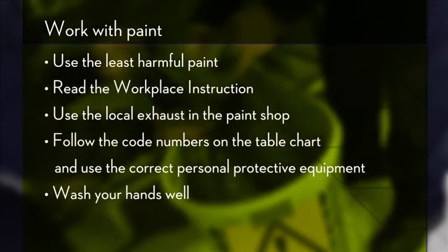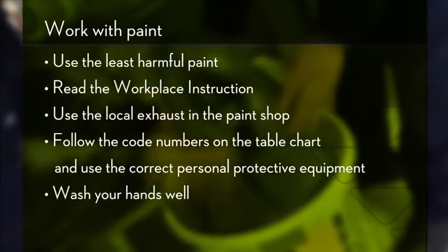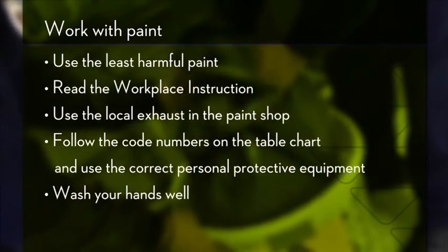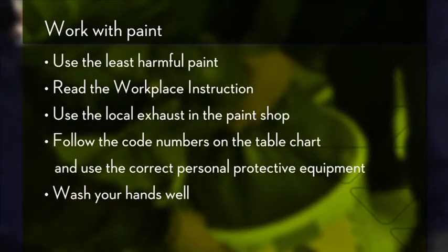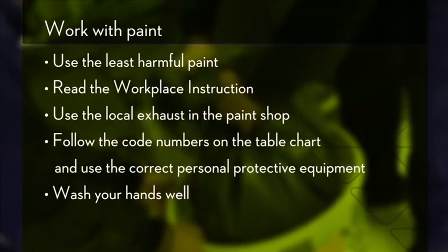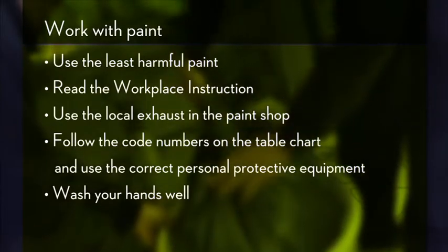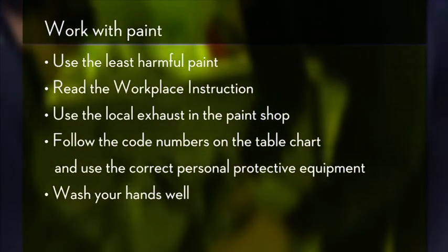Third, remember to use the local exhaust in the paint shop when mixing and cleaning. As long as the exhaust system is working, you do not need to wear a breathing mask. Fourth, check the code number on the code number table chart in the paint shop. Turn the table chart over and use the personal protective equipment indicated.